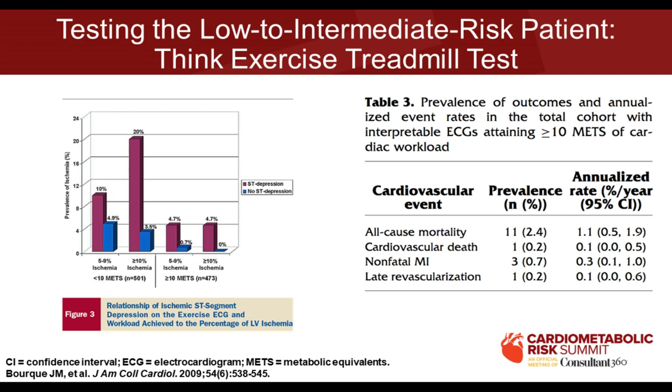Now, that's important because that's a cutoff, as I'm going to show you, where you need to think about revascularization as a patient management option. If you look over on the table on the right, you can see, again, mortality rates is very, very low in this population. All-cause mortality at 2.4%, with MI less than 1%, cardiovascular deaths less than 1%.